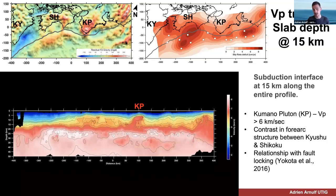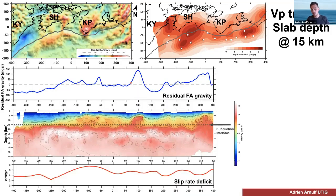In fact, this core is higher than 7 kilometers per second, so it suggests there is probably a mafic origin. The main key result here is that when we move from offshore Shikoku to offshore Kyushu, there's a strong contrast in velocity. The gradient in velocity here is twice as high as it is offshore Kyushu. Now, if we extract, again, the residual free air gravity and slip rate deficit from the 2 maps above, and we plot them along the same 2D transect, the main key observation is that where we observe a strong reduction in velocities within the fore-arc region, we also observe a reduction in residual free air gravity and also a reduction in slip rate deficit or plate coupling.